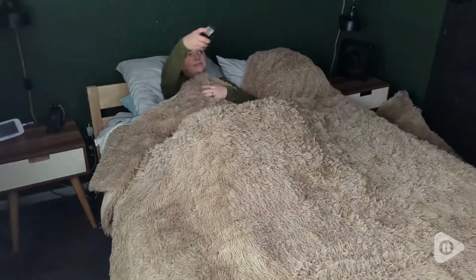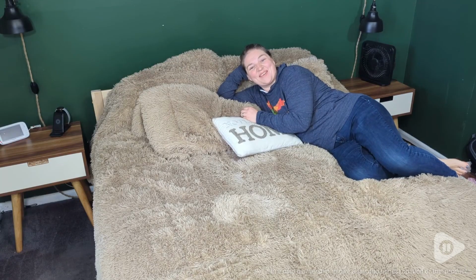I highly recommend this comforter set. It is so fun and so cozy. But that's just my point of view.